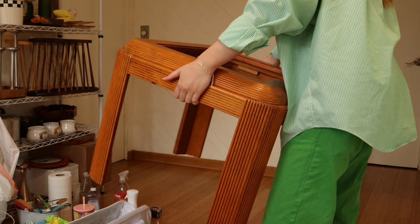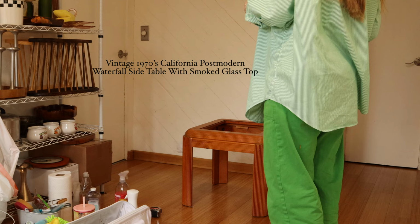This table just needs to be cleaned and tightened. Some of the screws are a little bit loose. It is a really beautiful piece. It's just kind of in rough shape right now.